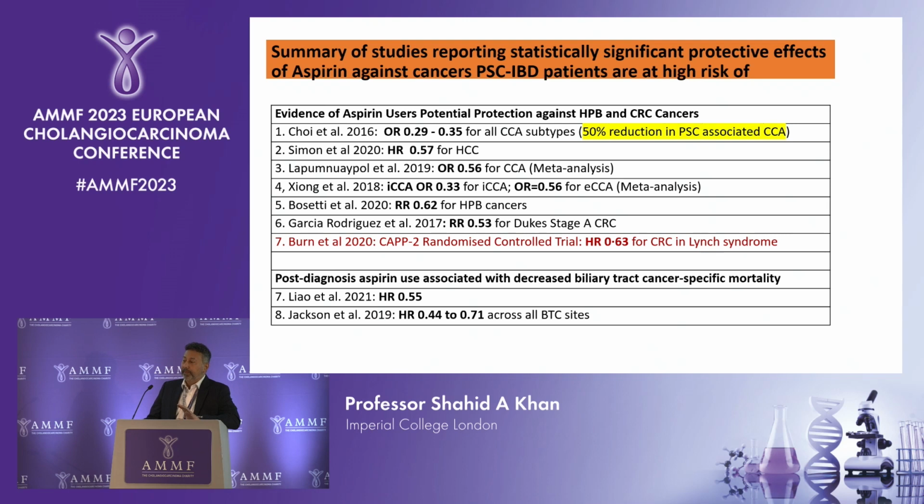And there's several papers that suggested that people who were on aspirin retrospectively seem to have a lower risk of these cancers. So, for example, Choi et al., published in 2016 from the Mayo Clinic, went through their entire database of PSC patients. And they found that people taking long-term aspirin had an odds ratio of 0.29 to 0.35. So their chance of getting cholangiocarcinoma was 29 to 35% of people who weren't on aspirin, right? And particularly in PSC-associated cholangiocarcinoma.